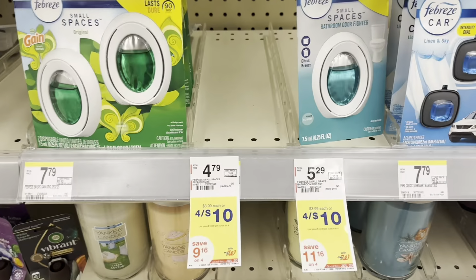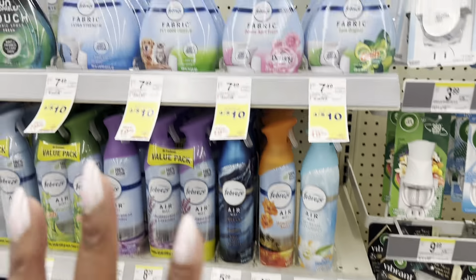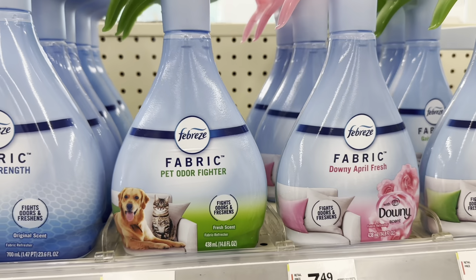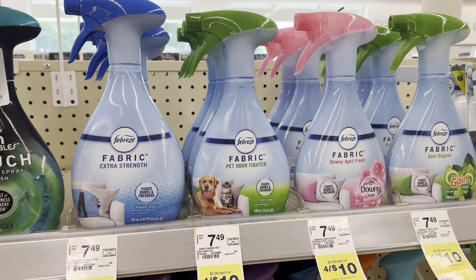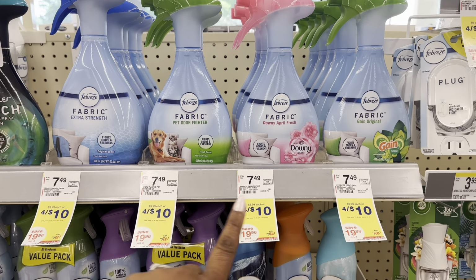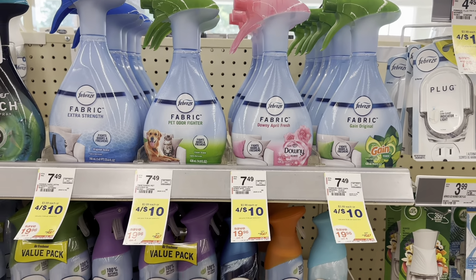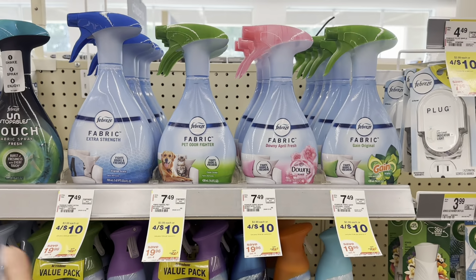Over here, small spaces also included, 4 for $10. And what else was it I saw? Oh yes, this. I'm so excited about these 4 for $10 on the fabric sprays because they have the pet odor fighter. You guys know I have a dog now. And he doesn't smell really bad, but I just like my house to smell amazing at all times. So stuff like this really goes a long way. I love the Gain scent, the Downy scent. I haven't tried this yet, but I think this is the time that I'm gonna try it because at only $2.50, look at that regular price. 4 for $10? That makes it just $2.50 each. I have to try these.